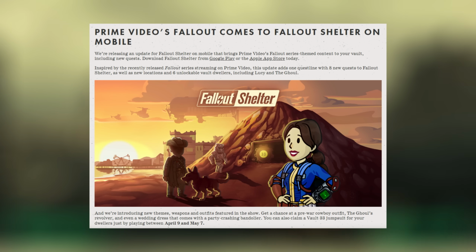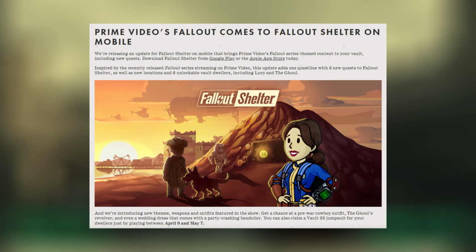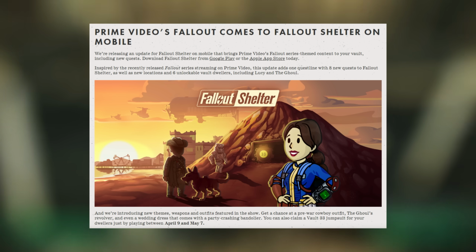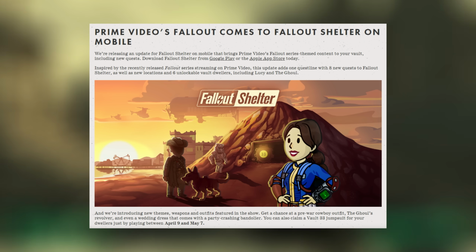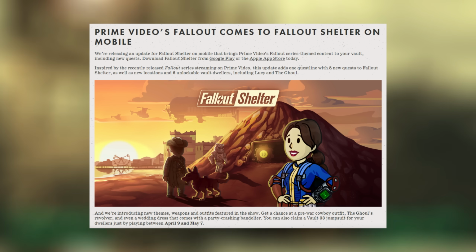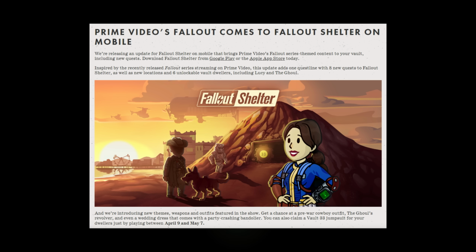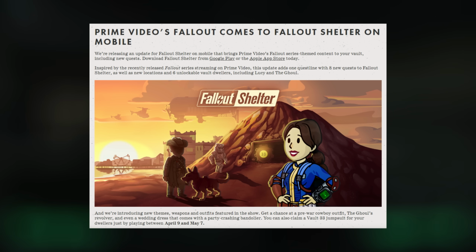We have Fallout Shelter, where they write on Bethesda Net, Prime Video's Fallout comes to Fallout Shelter on mobile. We're releasing an update for Fallout Shelter on mobile that brings Prime Video's Fallout series themed content to your vault, including quests. Download Fallout Shelter from the App Store today. Inspired by the recently released Fallout series streaming on Prime Video, this update adds one quest line with 8 quests to Fallout Shelter, as well as new locations and 6 unlockable vault dwellers, including Lucy and the Ghoul.